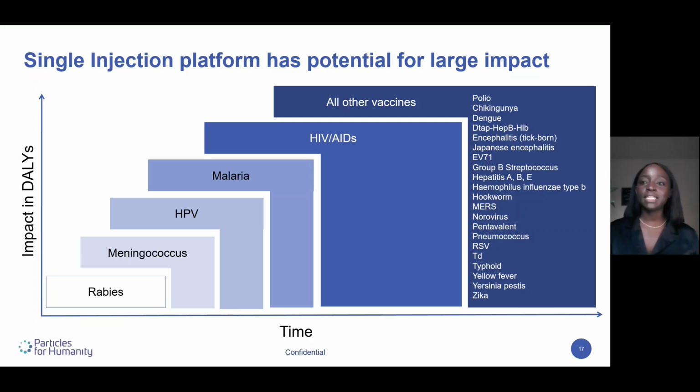One thing to keep in mind is the broad applicability of the single injection platform, with potential for large impact in many therapeutic areas that require multiple dosing regimens. And as a company, we're keeping all these possibilities on our horizon for long-term development goals.